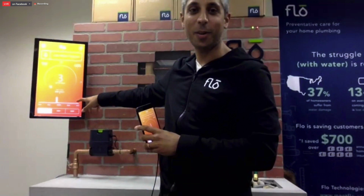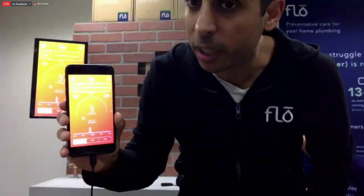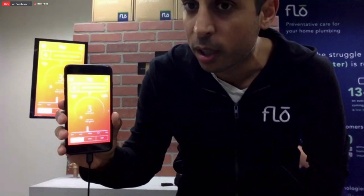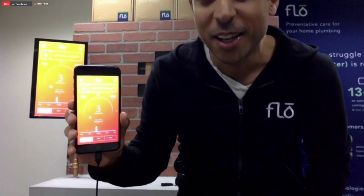So now you see there's no water in the system. So this is the first alert I just got. You see the background just went orange. This wasn't something I was planning on simulating, but glad it works. And I got a low pressure alert because now it's basically telling me, hey, there's no water in your water system. So if you're planning on taking a shower or something, now is not the best time because you've got to turn your pump back on.